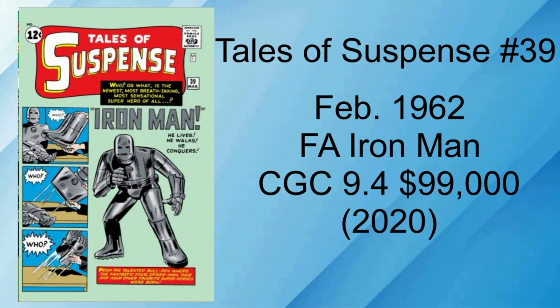Now we get to the Grails that would be equivalent to Journey into Mystery 83 that just dropped. That one is on the market right now. The floor is around $45. The first one of these would be Tales of Suspense 39, which came out in February of 1962, the first appearance of Iron Man. CGC sale in 2020 was for $99,000. Of course, there should be six figures by now.